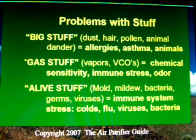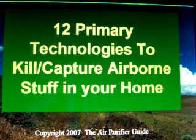The problems these create with some people are big stuff can cause allergies, asthma. Gas stuff can cause chemical sensitivity, immune system stress, and is also the source of odor. And then alive stuff can affect the immune system, causing and enhancing colds, flu, viruses, and bacteria.